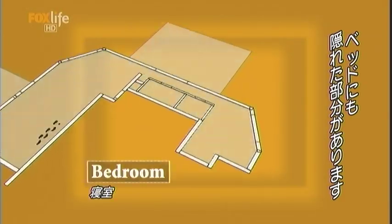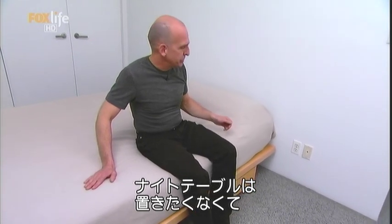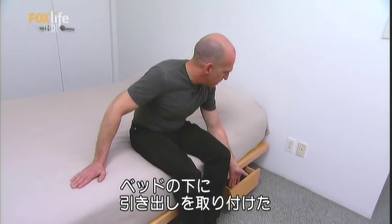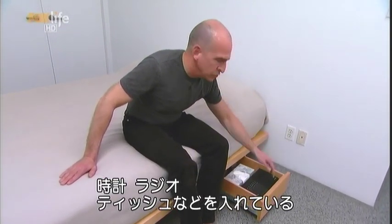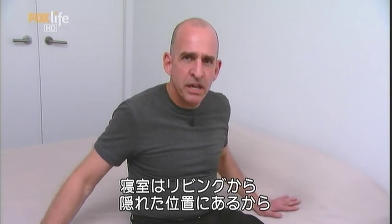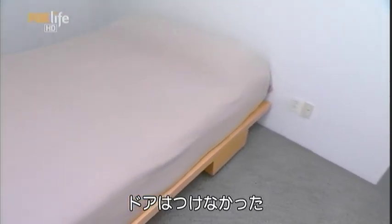Even the bed has hidden compartments. This bed I designed specifically for this apartment. And since I didn't want night tables, we built the bed with these drawers that pull out from either side to hold the clock, radio, tissues, and other essentials. Given the way that the floor plan curves, I felt there was enough privacy for the bedroom from the living area that I didn't need a door.